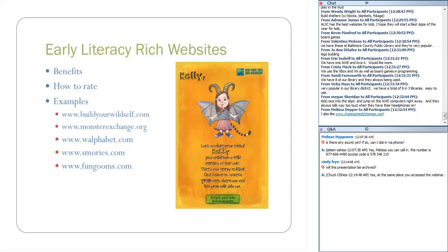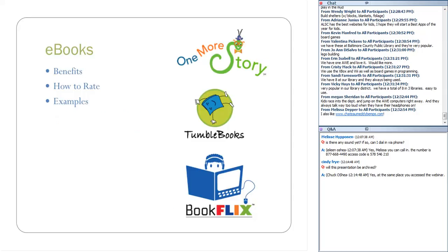I have listed here a few examples of fun websites. The picture on the screen here is I Have Built Myself Wild. That is what I would look like if I was a really cool, amazing creature. Another one on here I really like is the S'mories. This takes different letters, so the letters of the alphabet, and puts a story to each of the animals, or each of the letters, which is pretty cute.